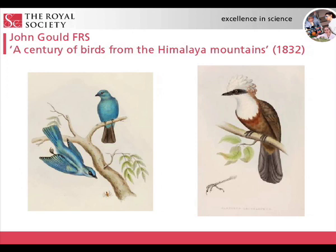Okay, we've done the snake charmer. This gentleman is the bird stuffer, maybe a name that you've all heard of, John Gould. He's particularly famous for his later multi-volume works such as The Birds of Australia and The Birds of Asia. This was his first published work, A Century of Birds from the Himalaya Mountains.